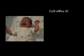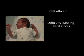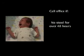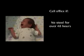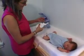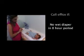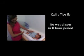normal for your baby. However, if your baby is having a difficult time passing hard stools, or if your formula-fed baby does not have a stool for over 48 hours, please call our office. And remember that several wet diapers a day is a good sign of adequate feeding. So if your baby does not have a wet diaper in an 8-hour period, you need to contact the office.